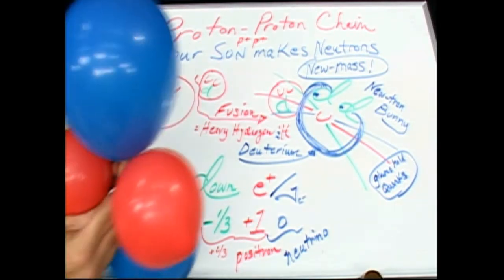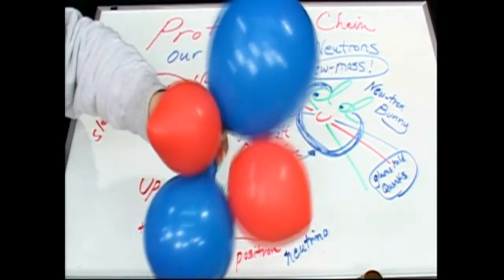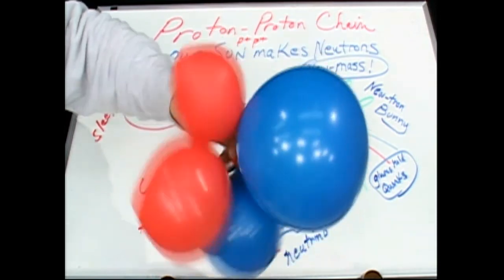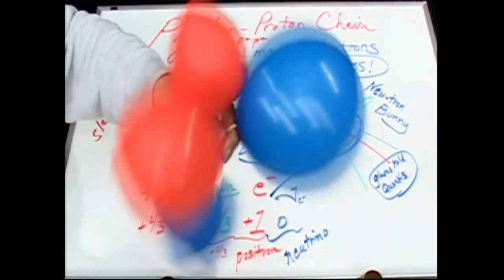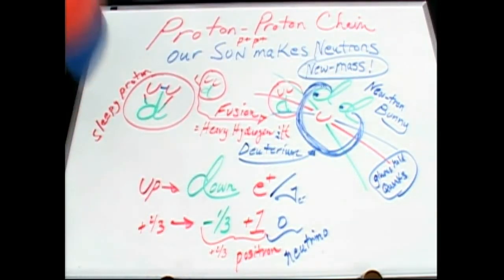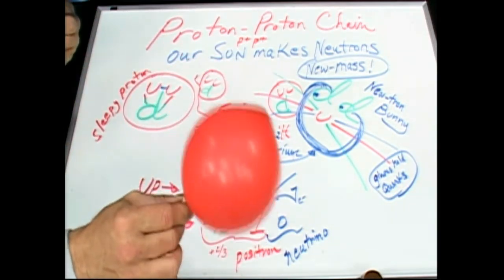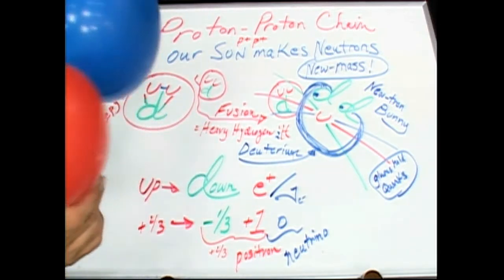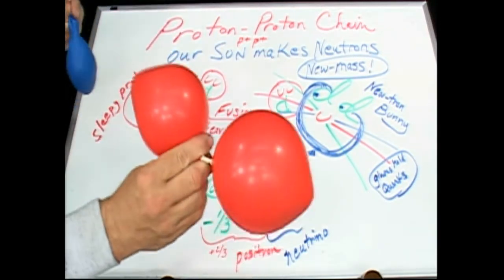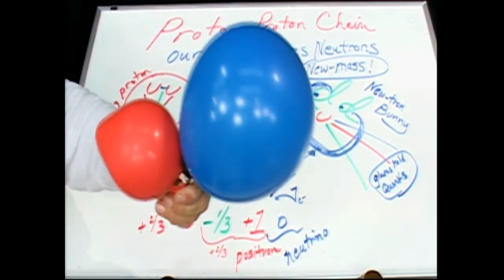So nuclear balloon chemistry here. This is what the helium-4 alpha particle would look like. Two neutrons, two protons. So we went from the quarks. Now we're going to let one red one, instead of being an up quark, be a whole hydrogen atom. Two ups and a down quark. So two hydrogens won't stick together. You at least need a neutron in there.